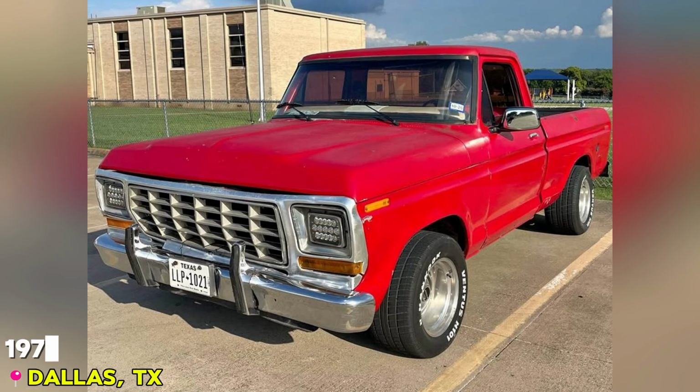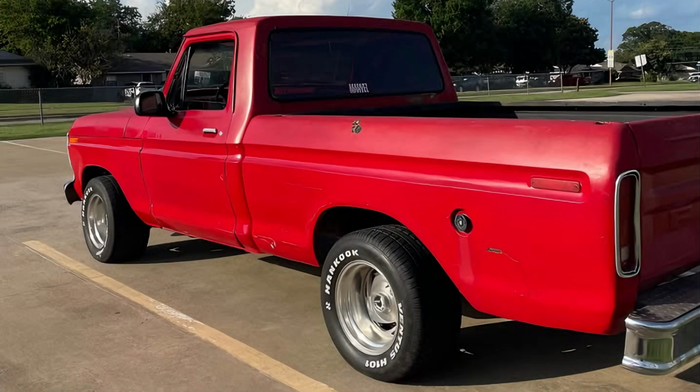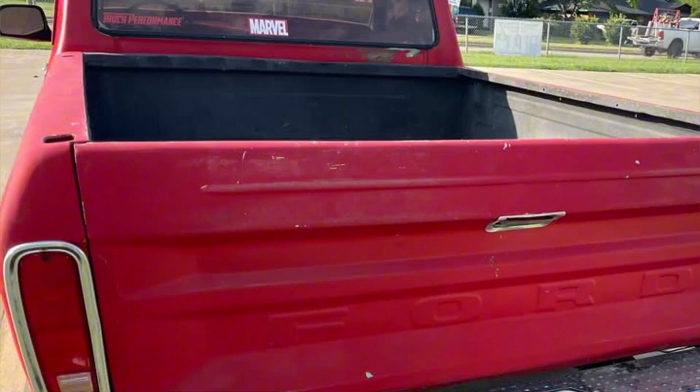Number 3. 1974 Ford F100, price $9,000. It features an automatic transmission and runs on gasoline. While it doesn't come with power steering or air conditioning, it carries plenty of vintage character. A 1979 front grille gives it a unique touch, setting it apart from others of the same era.